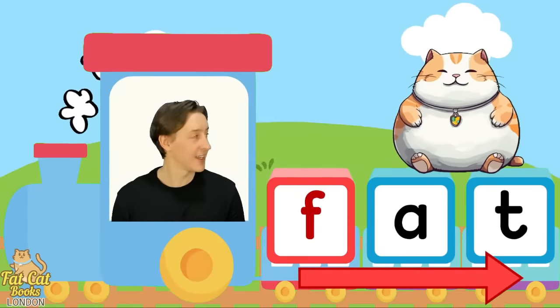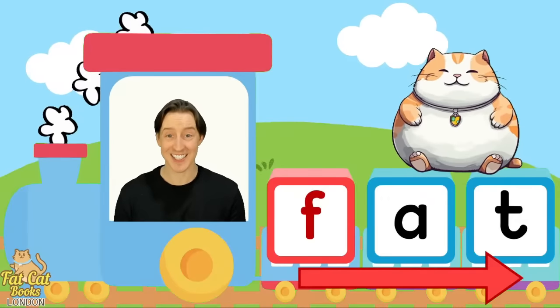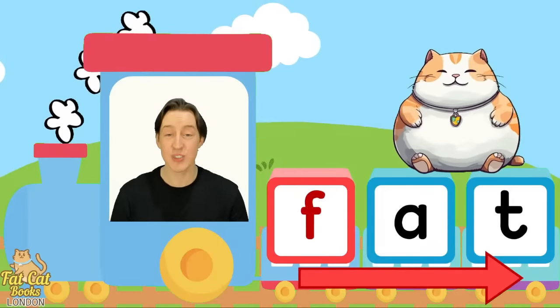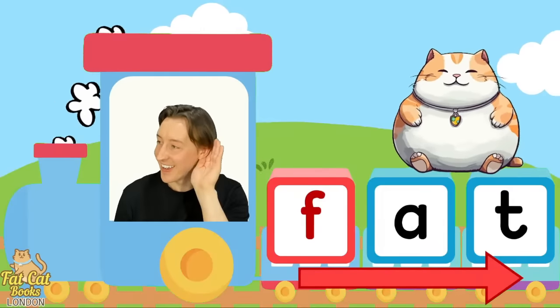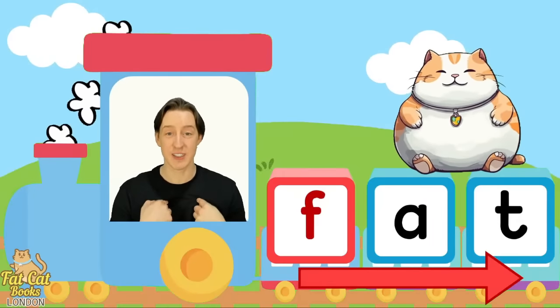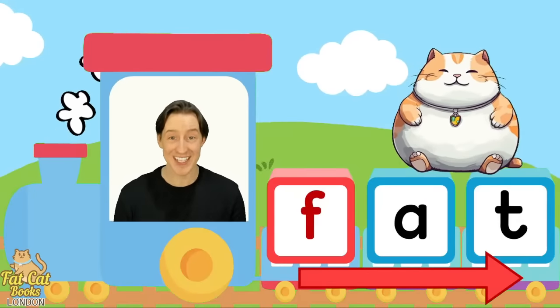What's that? It's a fat cat. That is a fat cat. Can you say that? Very good. Okay, now let me find some more words that end with AT.